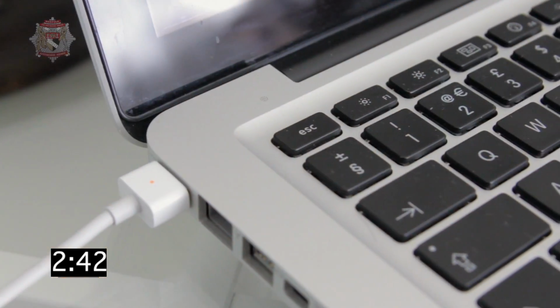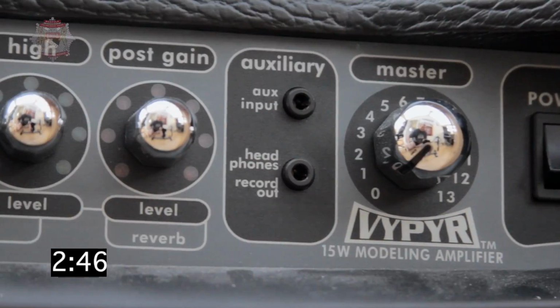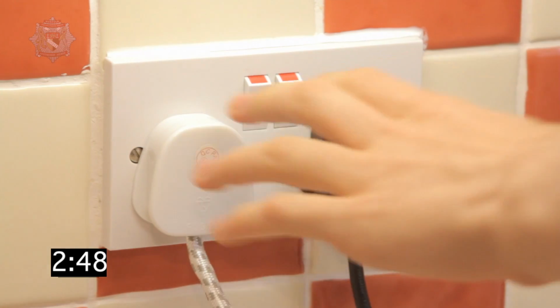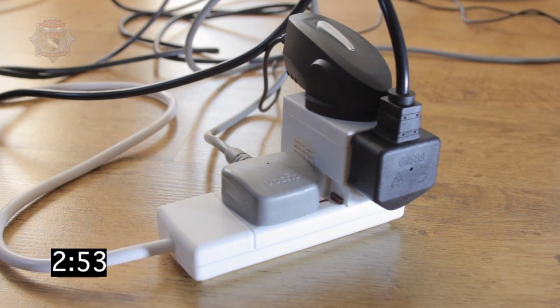Just about everything these days seems to have a plug on it, and the chances are you simply don't have enough outlets for one plug per socket. Unplug items that you're not using and don't use multiple adapters in one socket.